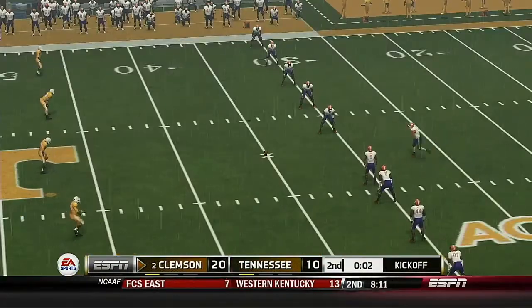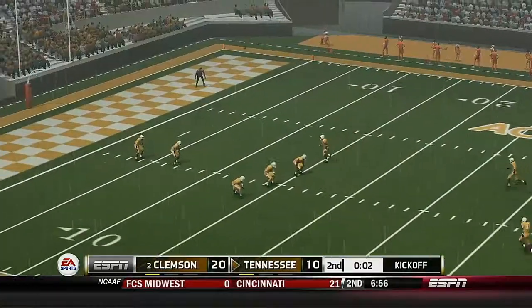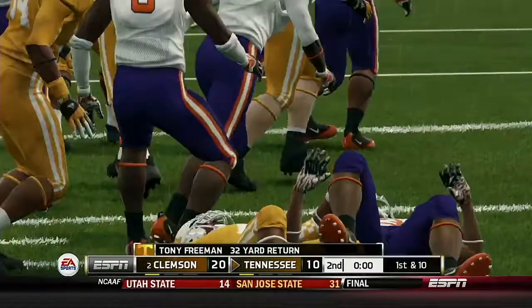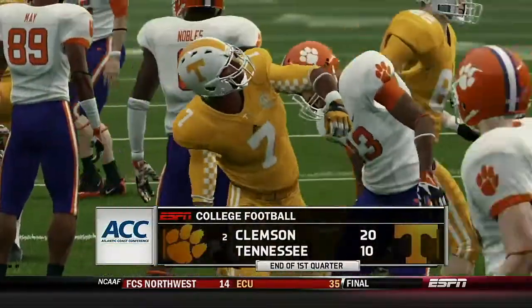I have a feeling this ball is going nowhere near the return man with this kickoff, most likely to end the half. He's to the 20. At the 30, and he's taken down at the 36. And that'll do it for the first half. 20-10, Tigers.